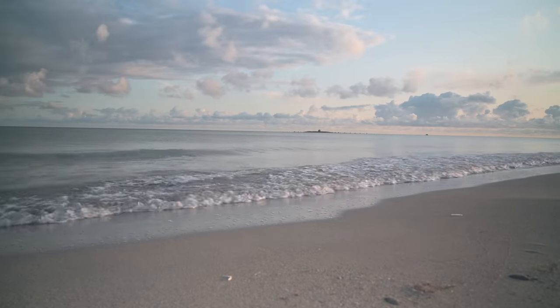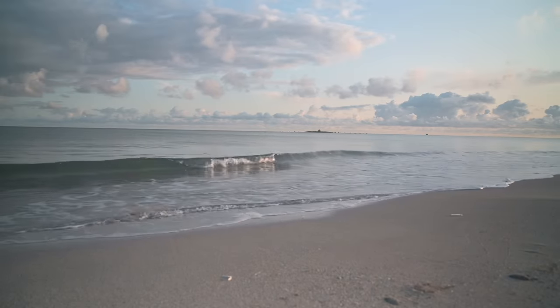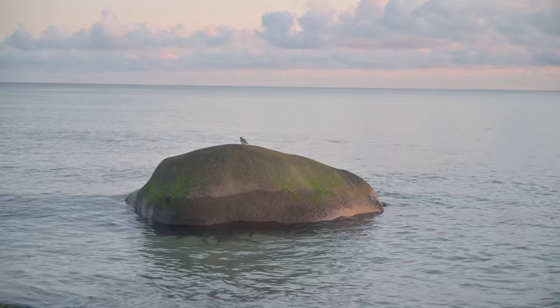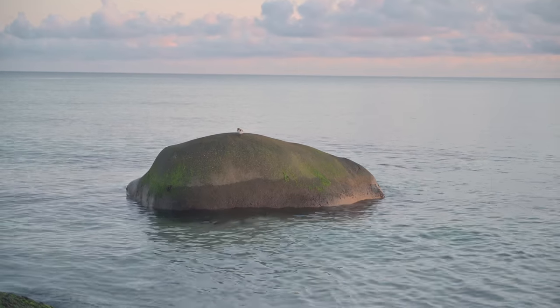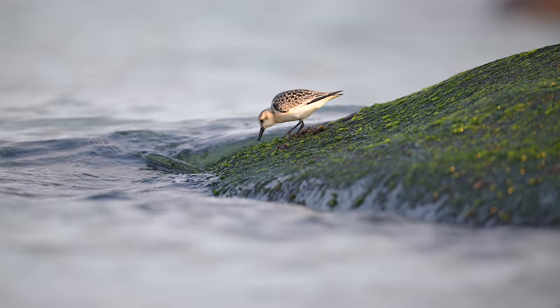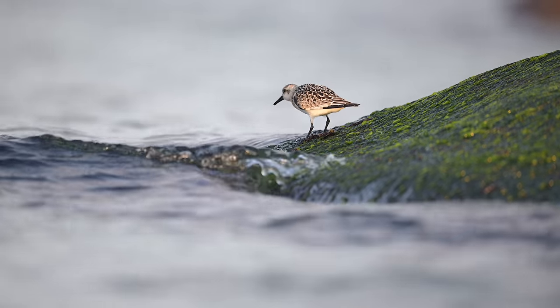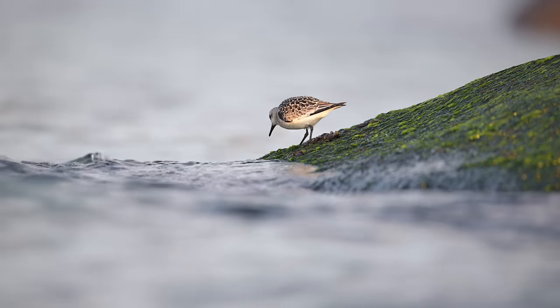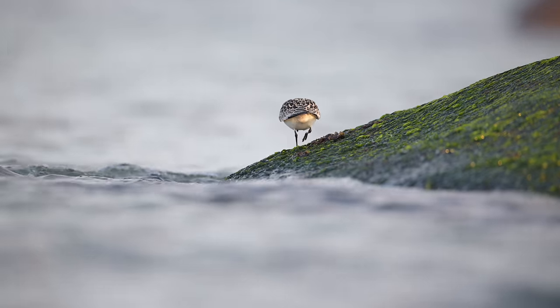It wasn't as easy as I thought it would be. Many of the birds were really skittish, and there were a lot of people walking with dogs, and that made them nervous. But luckily, one sanderling was foraging among the rocks, so I spent some time there, but I didn't manage to get my vlogging camera with me.